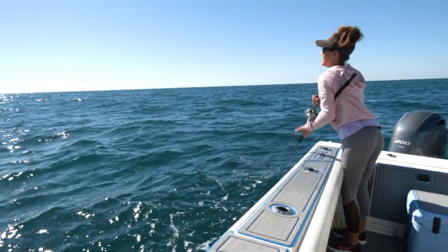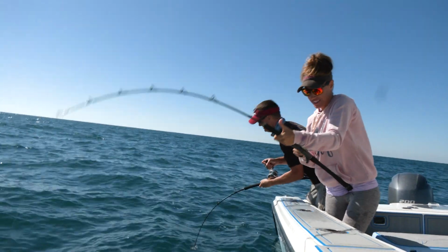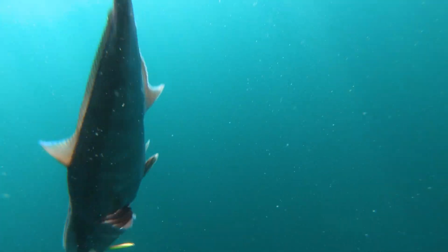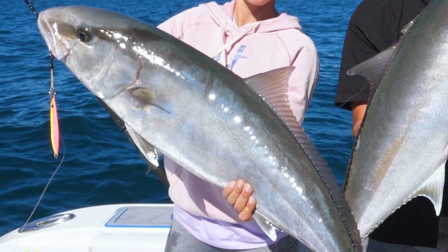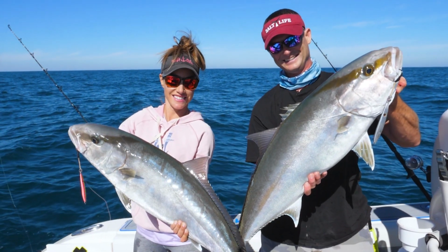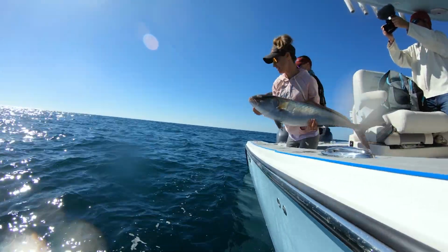Fish on! There we go. Double. Wow! There's our double. Always a blast to catch these out here with you. All righty. One more look. And here he goes.